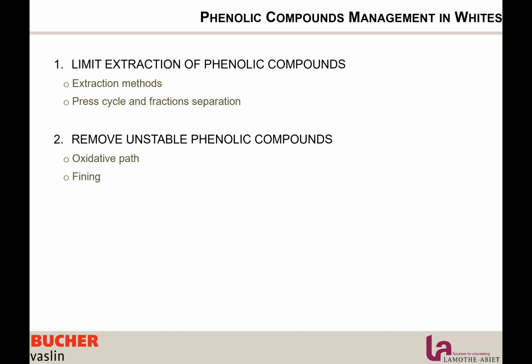There are two different ways that we will talk about: the oxidative path, pushing oxidation reactions to make sure we use the entire stock of phenolic precursors, so we will reach stability. And the other path is fining, so removing targeted phenolic compounds through fining agents.